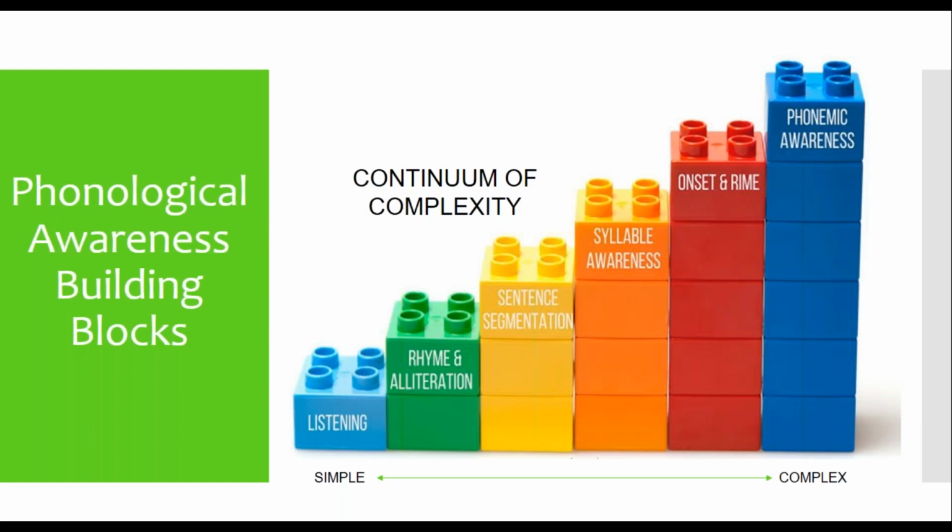All right, we're gonna continue on with our next screen after that great definition of phonological awareness, which is really about these listening skills and breaking language into smaller and smaller pieces or parts. So, phonological awareness develops along a continuum from simple skills such as listening to very complex skills. So, where do you want to start teaching? Here's a great visual to illustrate where you can start your PA instruction.